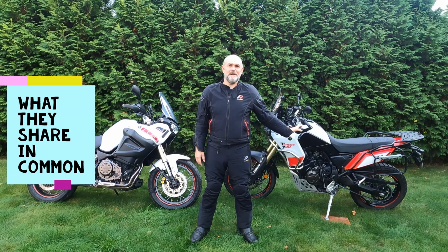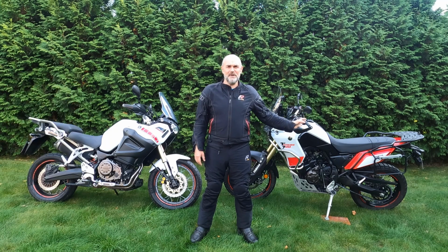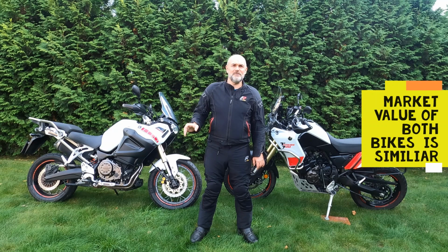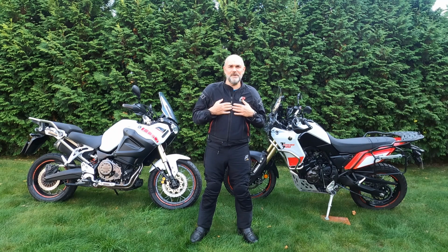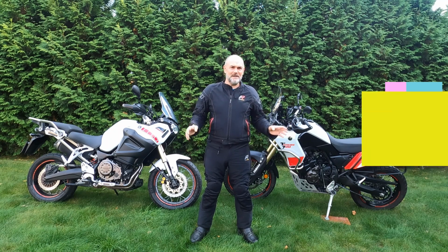On the right I have a Tenere 700 from last year. This bike is worth about 8,000 euro. On the left, a 9-year-old Super Tenere, which is the version with trunks and with mileage around 50,000 kilometers, also costs around 8,000 euro. I will try to talk about those bikes from the user point of view, not technical data, because those can be found on the internet.